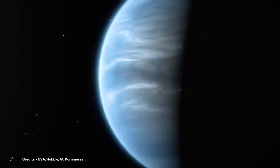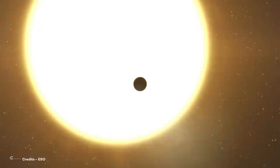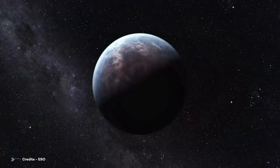Well, there's the standard atmosphere that you would expect for a planet, and then there's a believed haze that could be covering the planet due to the high temperatures from the Sun. So that in and of itself is going to influence how we try and detect certain things within it. But there are other factors to consider here as well.